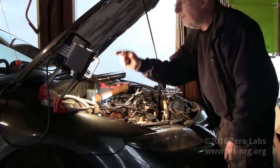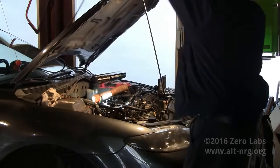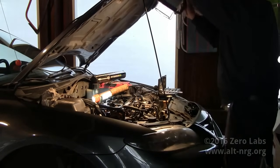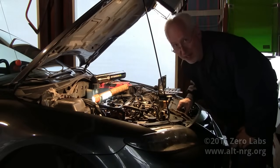Incidentally, 500 watt painter's light. World's best mechanic's drop light.